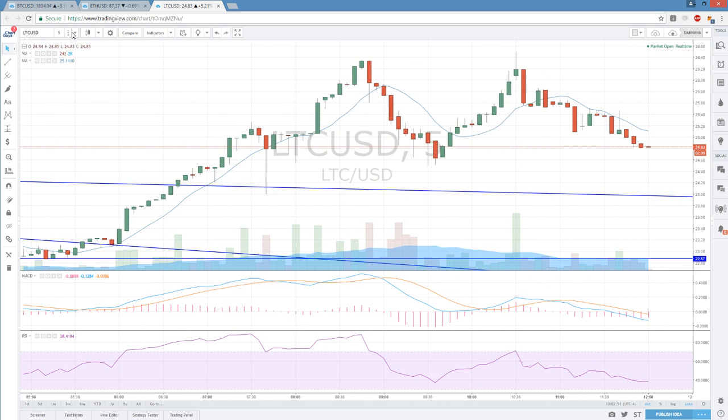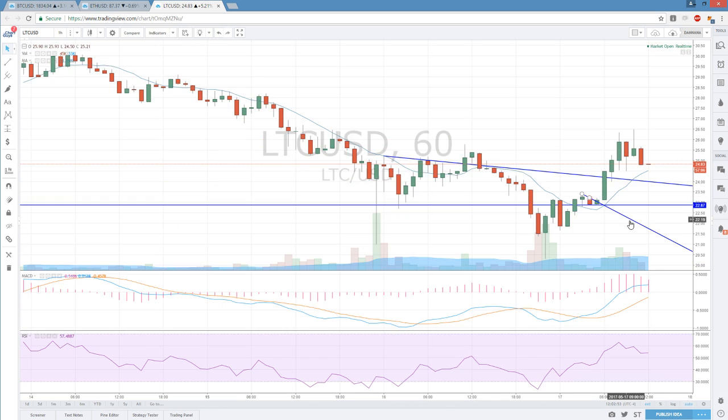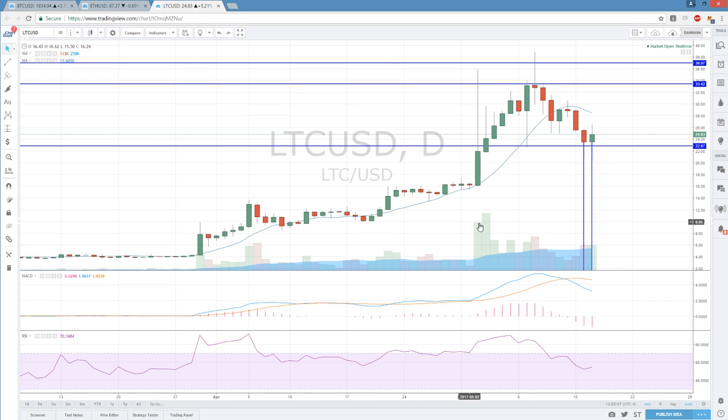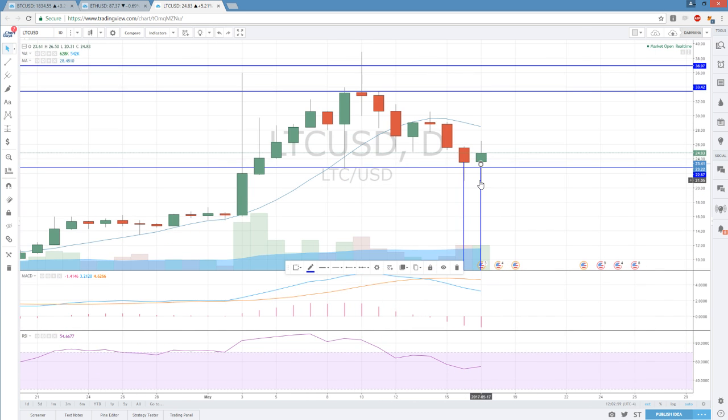The way we currently stand here on LTC on the hourly time frame, we're consolidating after this bull move. On the daily time frame, we have a bullish reversal candlestick forming as well. These lines are making it a bit difficult to see, but you can see the long lower wick here. Bulls bought the dip, bullish reversal candlestick. We must confirm it with a green day tomorrow.